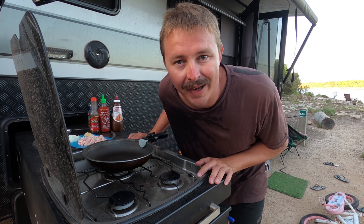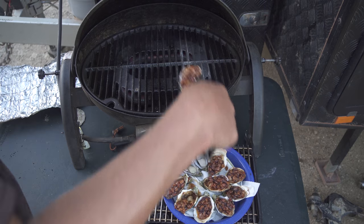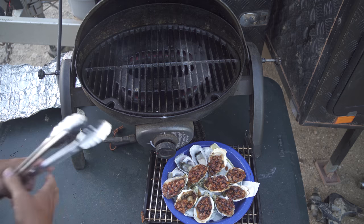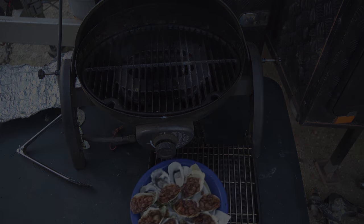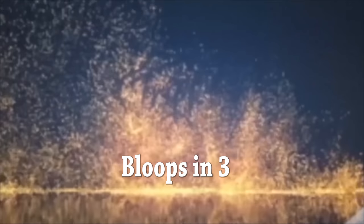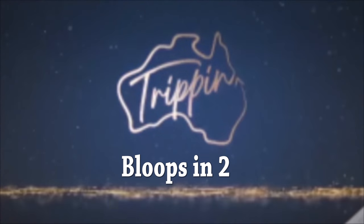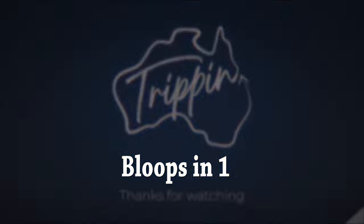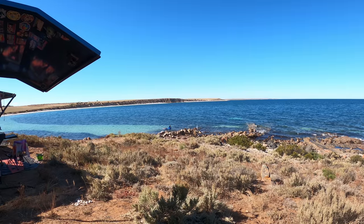So we're here in Coffin Bay, and they are famous for their oysters. Woo! Just got to take this down to the perch and get into it. Holding a piece of rope so they don't float away together. The bromance is strong.